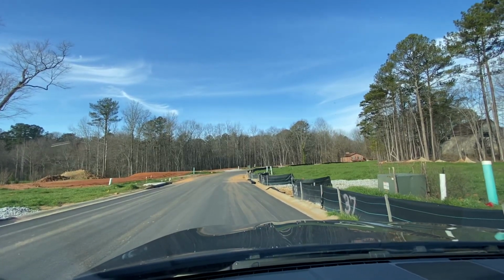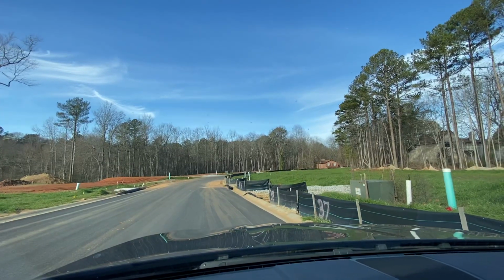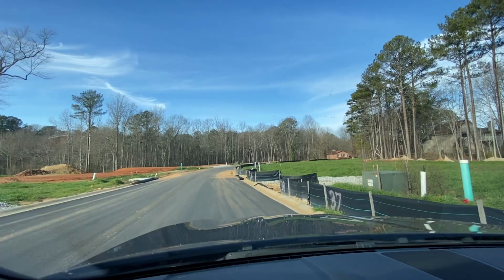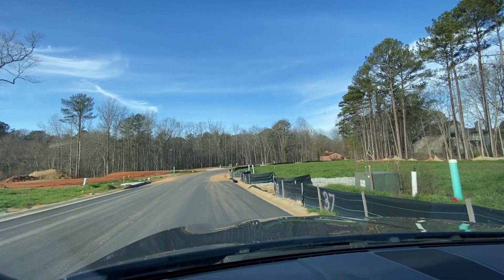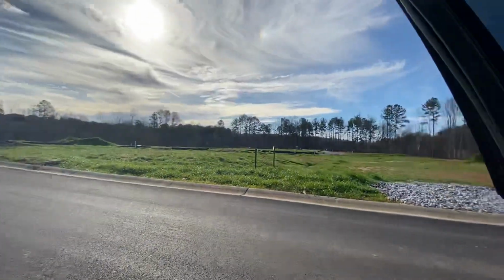I don't know how many basement lots they're gonna have, so if that's one of your preferences, you definitely want to be on the list. Like I said, I can't guarantee anything, because as the list is filling up, each person's gonna take priority.